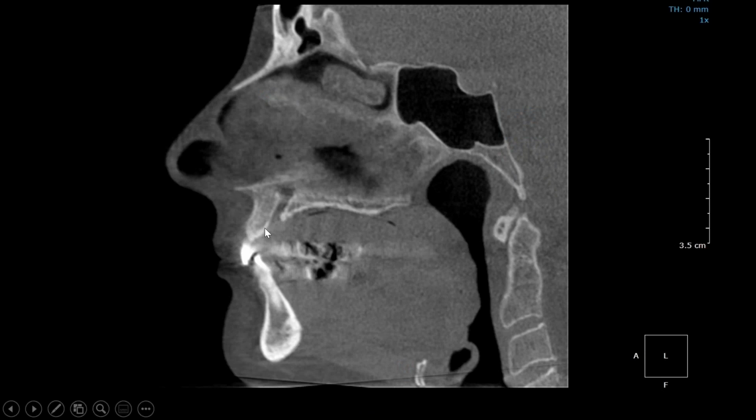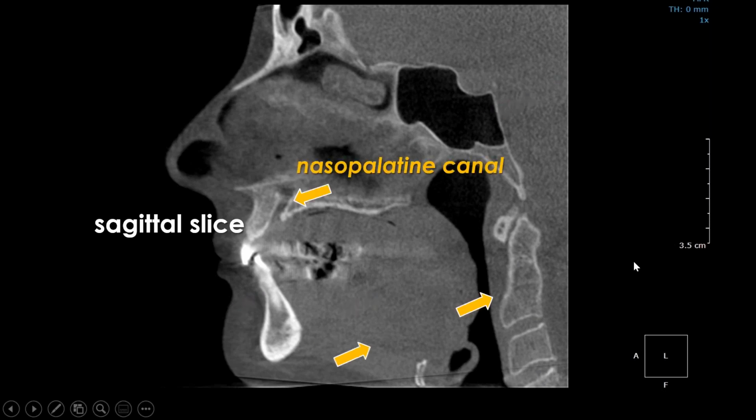Here's the sagittal plane of section. You can recognize the nose, you can see some teeth. Hopefully you'd recognize this canal. This is the nasopalatine canal running from the nasal cavity to the palate. The opening would be the nasopalatine foramen. If you see this and you see the spinal column, you can see the spinal areas here, then basically you know you're pretty well in the midline from left to right within the patient's body.